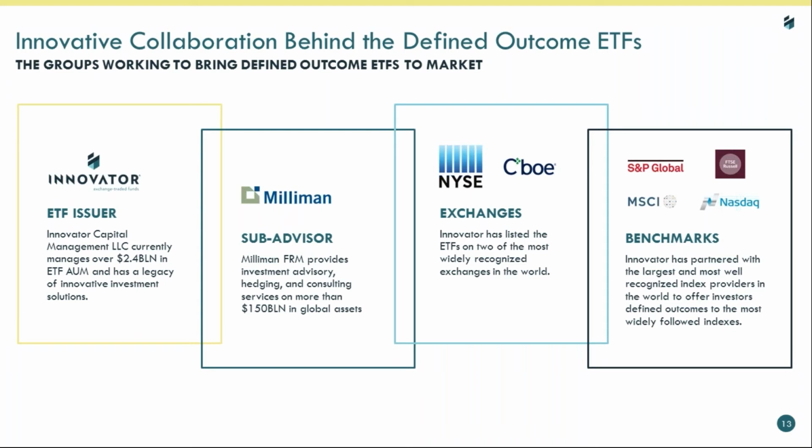But when we look at who's behind these ETFs, we talked a little bit about Innovator. We talked a little bit about Milman, but really just want to emphasize the expertise that Milman, as our sub-advisor, brings to the table.